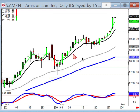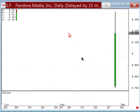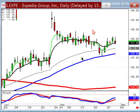Okay. IS P, that's a nice little wedge breakout or a slow curve breakout. Stay long on that one, Kathy. EXPE, nothing. You can see it's stuck in this downward trend. It needed to break out today. If you happen to be long, it has to stay above the T line and it has to break out through here. If it trades lower, I'd close it out.